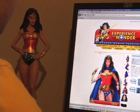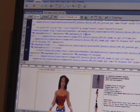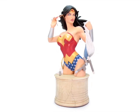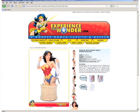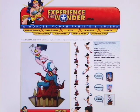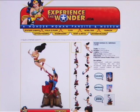What makes my site unique is that every single item is from my private collection. I own the item, I've interacted with the item, and I've photographed every item from all different angles. Also, I've done extensive research to get to the story behind what's usually public information. So if something came out from one company, I'm going to tell you who designed it and who sculpted it, even if you can't find out anywhere else.